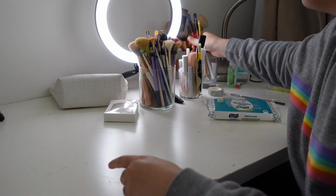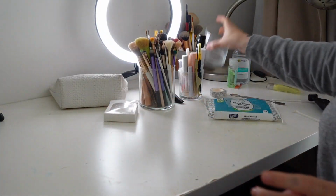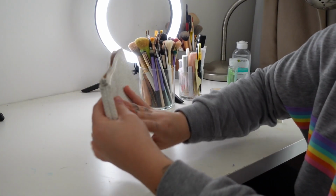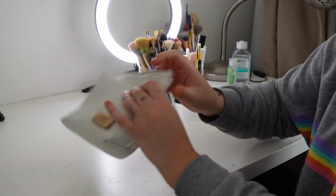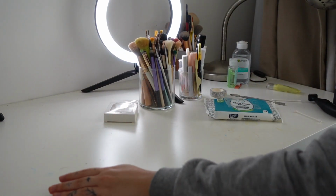Same with these, I'm actually going to move these into the same pot as that one, because they serve the same function, and then we can reuse that jar for something else, but we don't need two pots of stuff. This over here is my smaller makeup bag. It's very dirty. I actually don't want to show you because it's disgusting. But I will be putting this in one of my drawers with my other makeup bags.